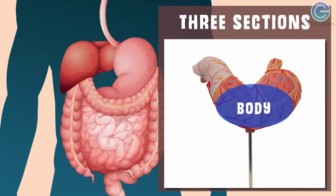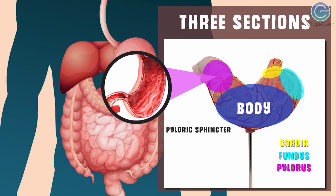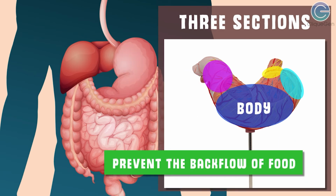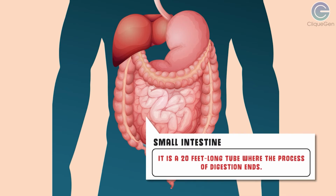The stomach has 3 sections: the cardia, the fundus, and the pylorus. The beginning of the cardia, after the esophagus, is the cardiac sphincter. The end of the pylorus is the pyloric sphincter. These sphincters serve to prevent the backflow of food. Leading from the pyloric sphincter of the stomach is the small intestine. It is a 20 feet long tube where the process of digestion ends.